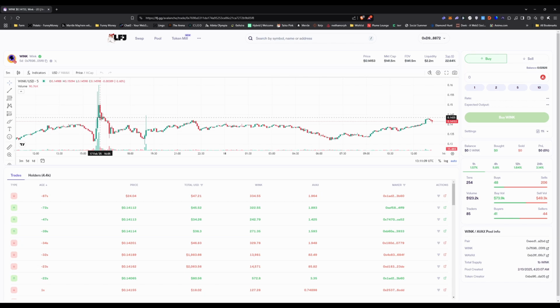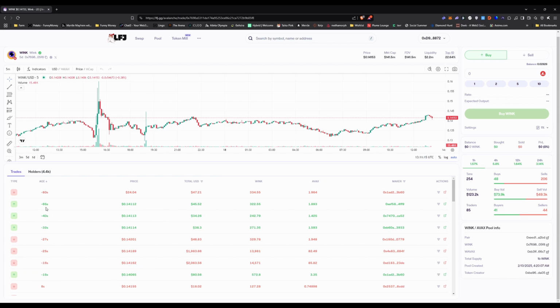screener. This is actually pretty awesome. And now you can analyze better. You can see the trades that are happening. You can see how many holders there are. You can see the chart. You can see the 1 hour, 4 hour, 12 hour, 24 hour transactions. As you can see, 24 hours, 7.4k transactions, and Wink is blowing up.